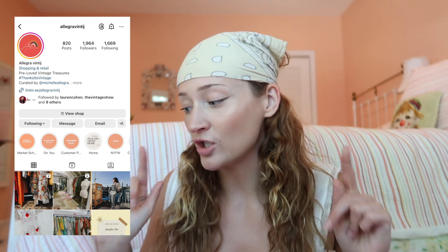I was going to lead with all the cotton white stuff because I'm wearing a piece, but let's just get Carrie Bradshaw out of the way. This is from Allegra Vintage. Shout out Michelle, I love you. I've run into Michelle at a bunch of different flea markets. We really hit it off at Manhattan Vintage, but I literally love her.